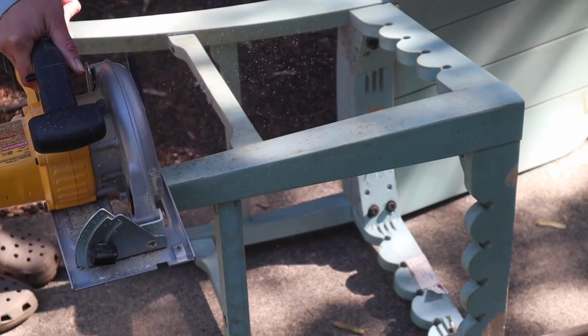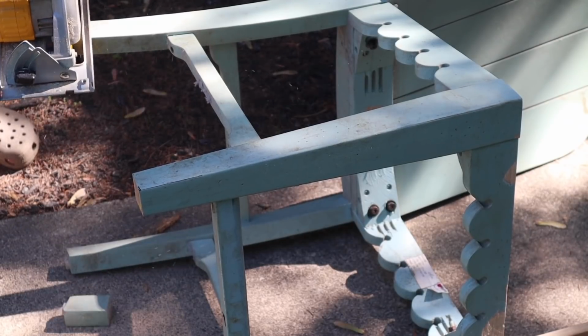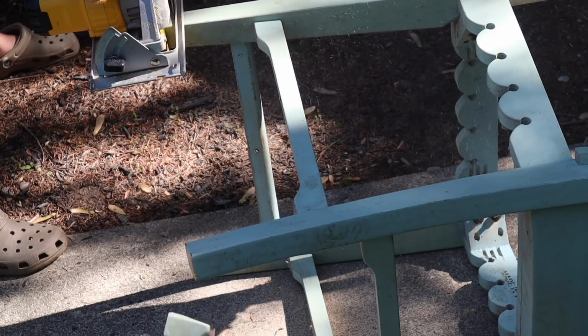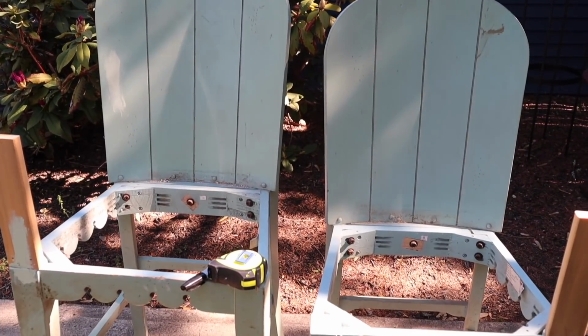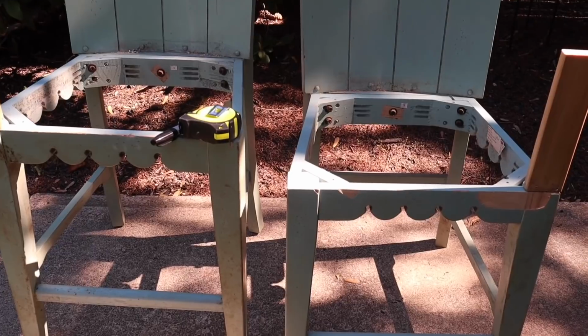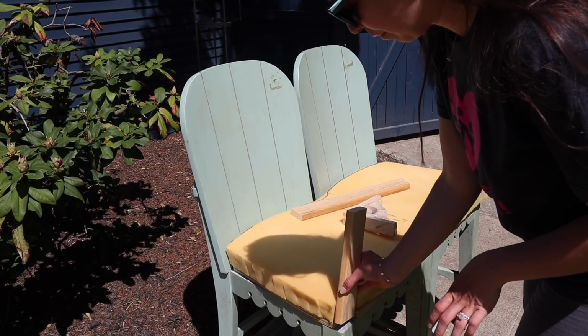So I wanted this to feel a little bit more like a sofa. So I decided to cut the legs down because they were so tall, and these are going to be for my nieces. If you guys haven't watched my last video, I am turning an old shed that we have into a playhouse for them. So this is part 2 of that series. I think the height is perfect now.